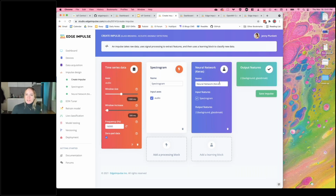And then our neural network block here is also, again, a GUI wrapping over a Python snippet. This is where, from those extracted most meaningful features, we're going to run it through our machine learning algorithm, and we're going to determine, based on more incoming audio data, are we hearing a glass breaking noise, or are we just hearing background data? And then we have our output features, background and glass break. Based on the incoming raw audio data, our machine learning has determined whether this incoming sample or window is classified as a glass breaking noise or not.